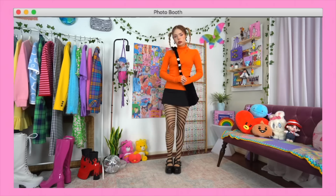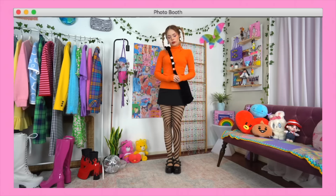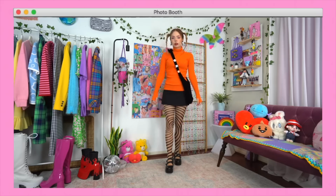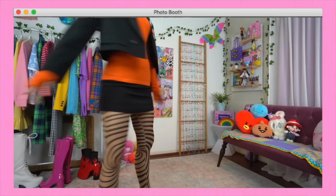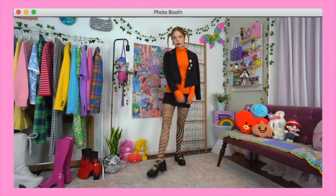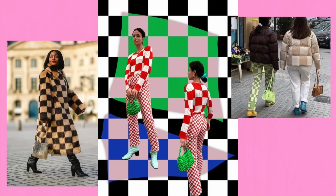The struggle for me personally was that I felt like I had to keep it really simple, but I am known to be a serial over accessorizer. So it was really hard to find the balance for me, but I think this is actually quite cute in the end. Continuing on with the 60s influence, we've already seen the re-emergence of the checkerboard print, which I do find quite funny.